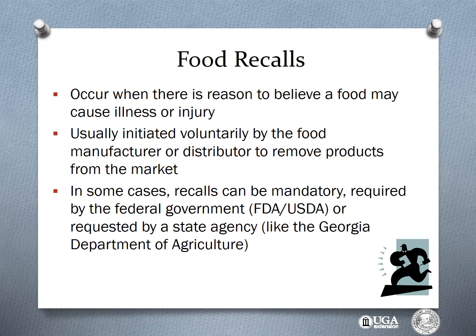In some cases, food recalls may be requested by government agencies, FDA, the Food and Drug Administration, or USDA, the U.S. Department of Agriculture, or sometimes by state agencies, such as the Georgia Department of Agriculture.